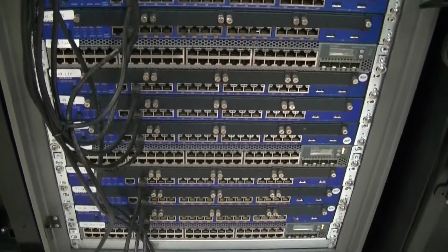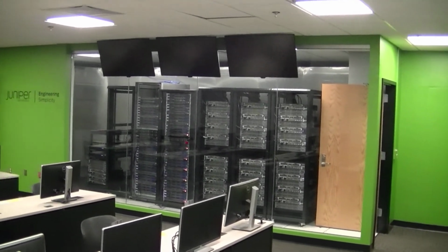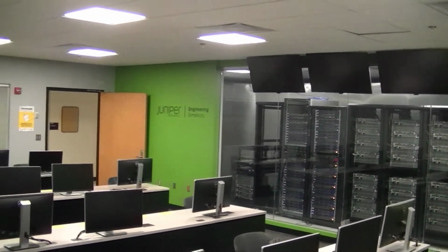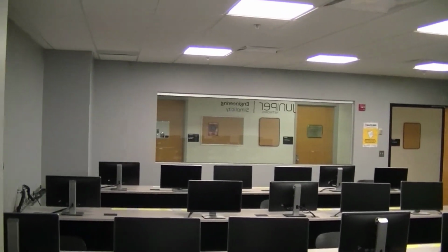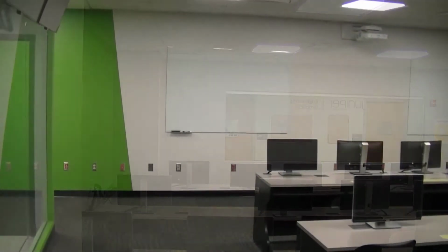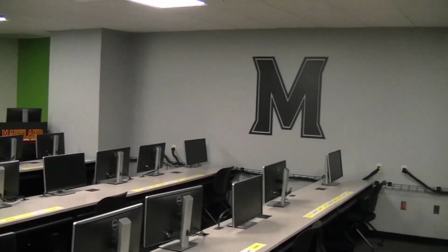The student networks are completely isolated from the internet or the University of Maryland's production network, so they, so to speak, work in a sandbox. Therefore, this environment is absolutely safe for experimentation. The students cannot possibly break anything or cause network outage.